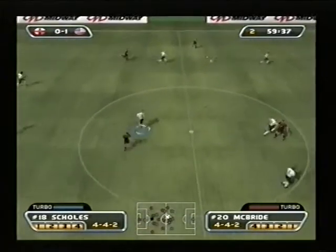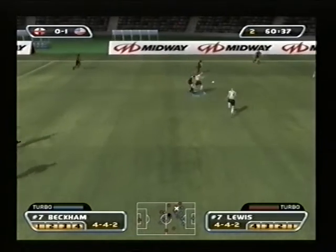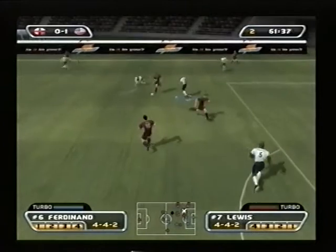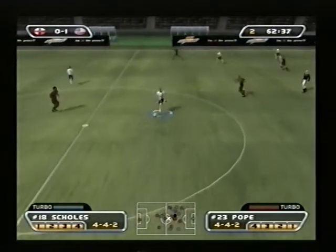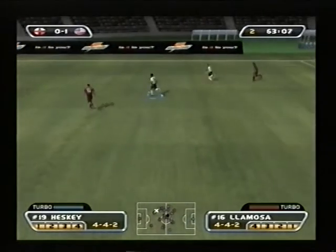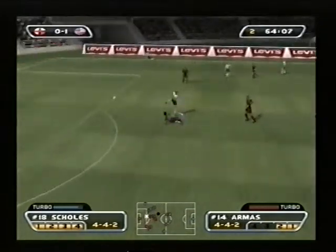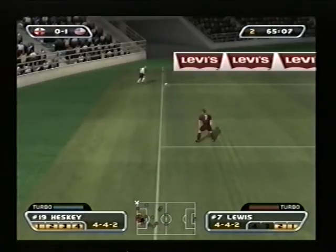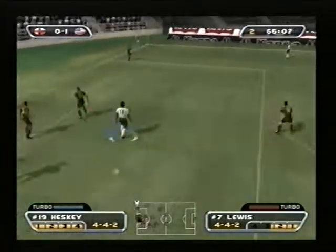A solid header. They're running the show. Almost loses it. England with a vital challenge. Pushing the ball forward. At the edge of the box. It's clawed away by the keeper. Out of play for a corner kick. And it's over the line for a corner kick.